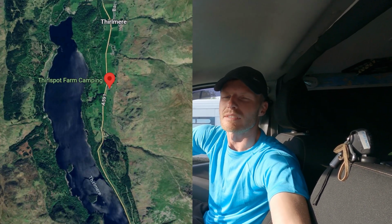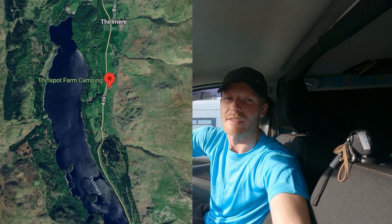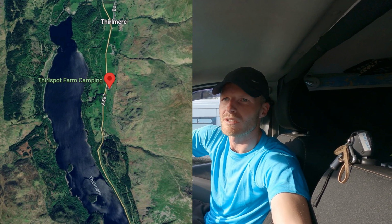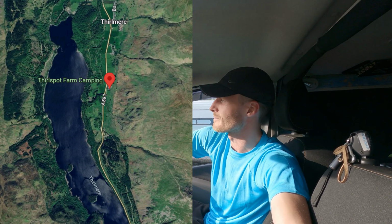Yeah, I'm not going far, it's only 5 minutes up the road. I'll just put a picture on now of the map. And where I am is right near Thalmere Lake. So as you can see, I'm on one side of it. As you look at the map, I'm on the right hand side of it.